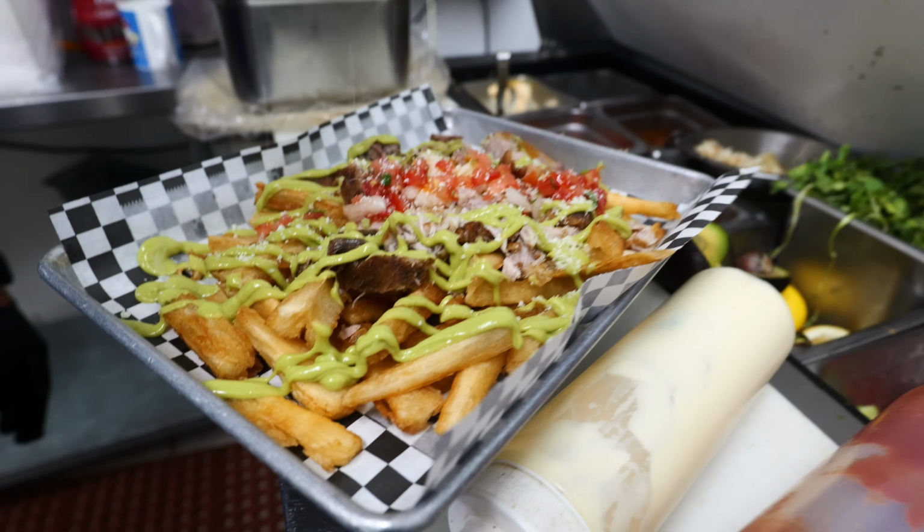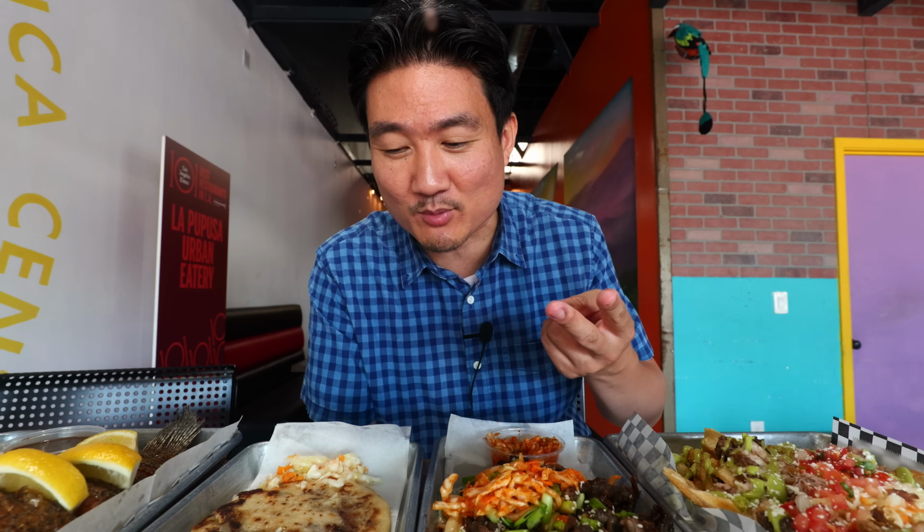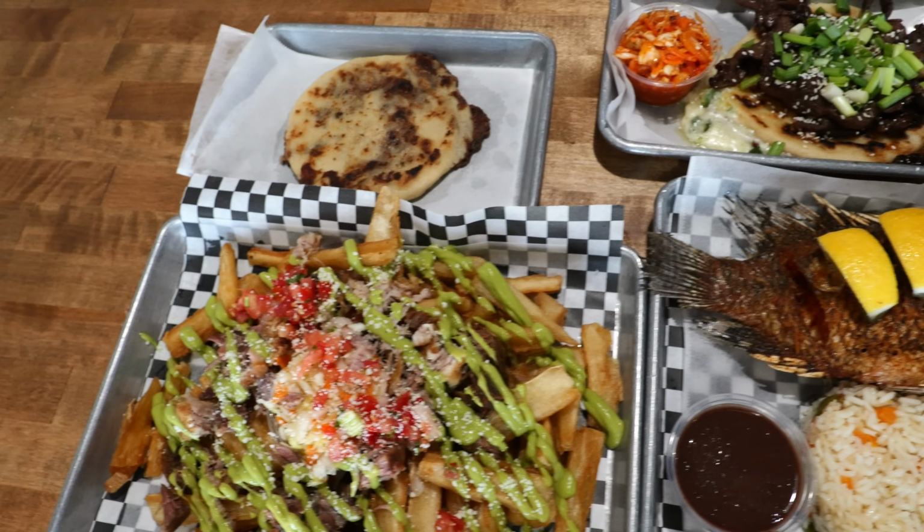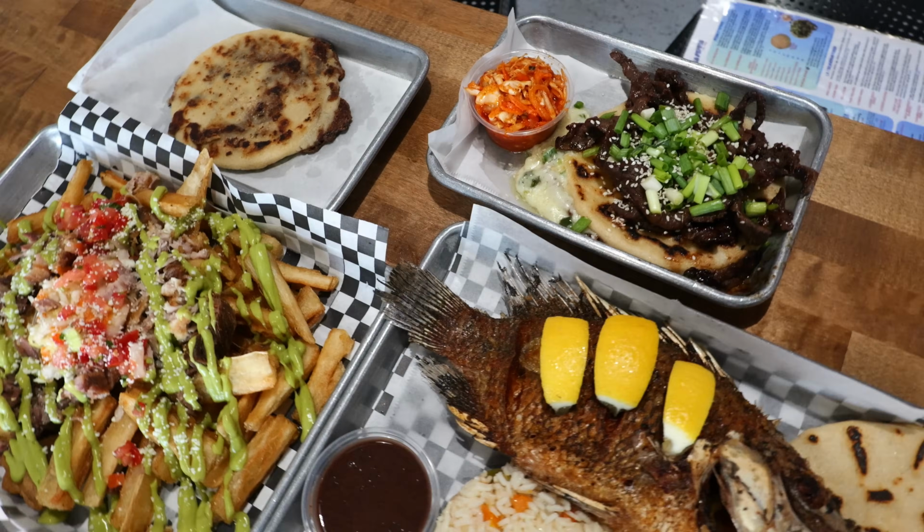Of course, we know that Salvadoran food is not as popular as Mexican food in Los Angeles, but I would say that it's probably the second or third most popular Latin American food you can find in the city. There is a sizable Salvadoran population in LA, so you're bound to find a lot of these Salvadoran restaurants. And this is one of the more urban contemporary Salvadoran restaurants you're gonna find in the city.